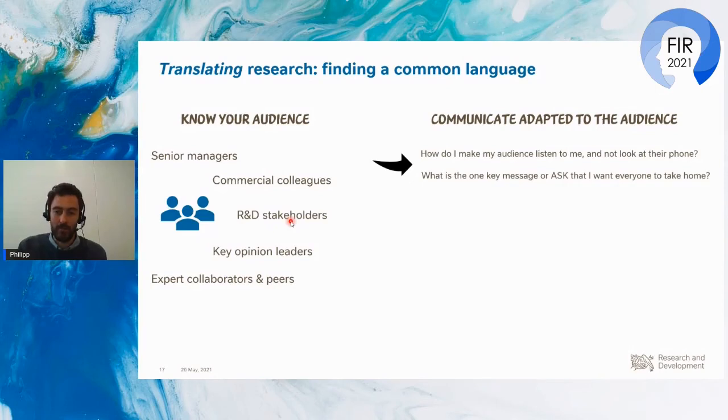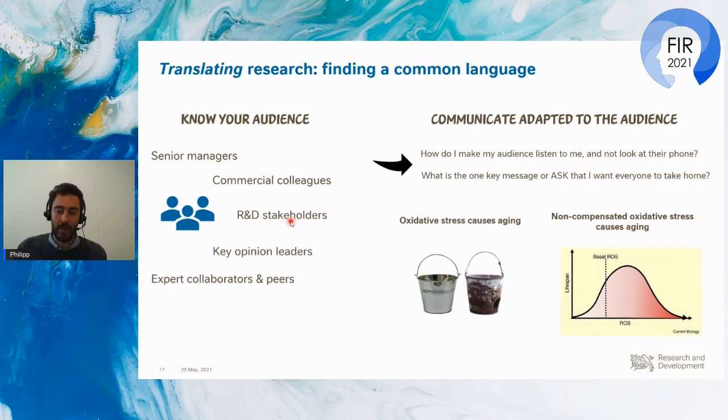I will end on a very specific example, just to highlight what I mean here. In aging research, the oldest working model of aging is that oxidative stress causes aging, and this already is not so easy to communicate to someone who's not a biologist. There are many ways to do this, but you can use very visual, real life examples of what oxidative stress is. It's nothing else than rust that damages a bucket. But of course, it doesn't do justice because it's a very simplified model.